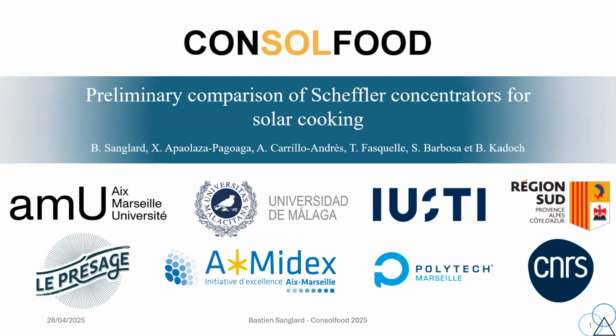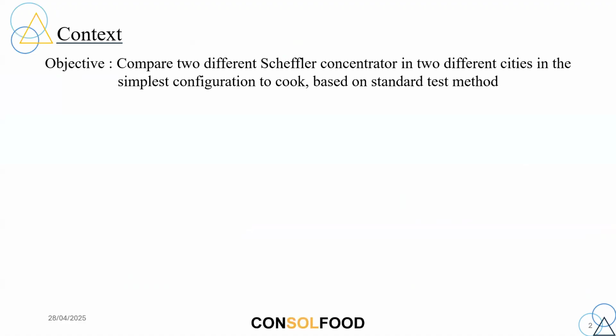So first of all, the context of our work is the comparison between two different Scheffler concentrators in two different cities in the simplest configuration to cook. And the comparison is based on the standard test method.